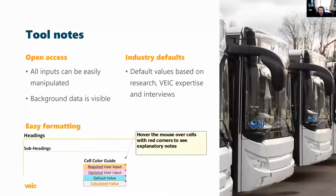There's also built into this tool, you'll see there's this really handy color guide here. So this orange color is a required user input. Purple is an optional user input. Blue is a default value. And this gray with orange text is a calculated value. This is really handy as you're going through the tool.